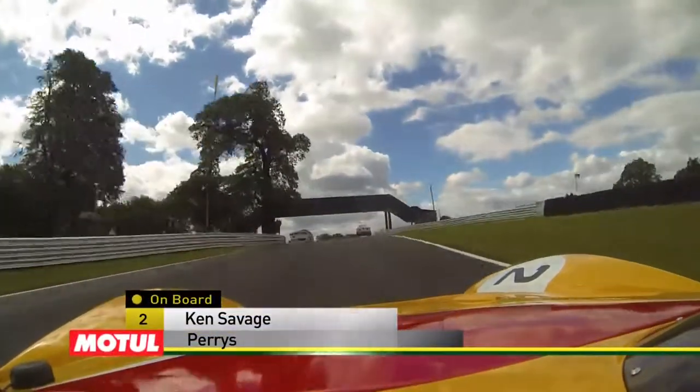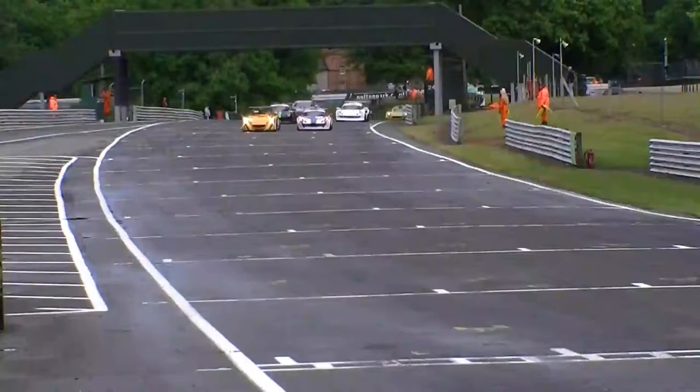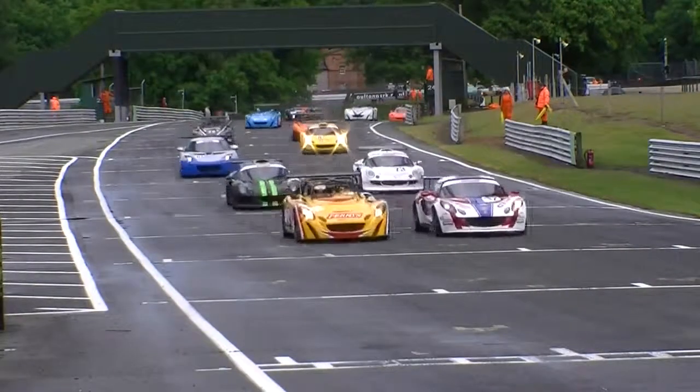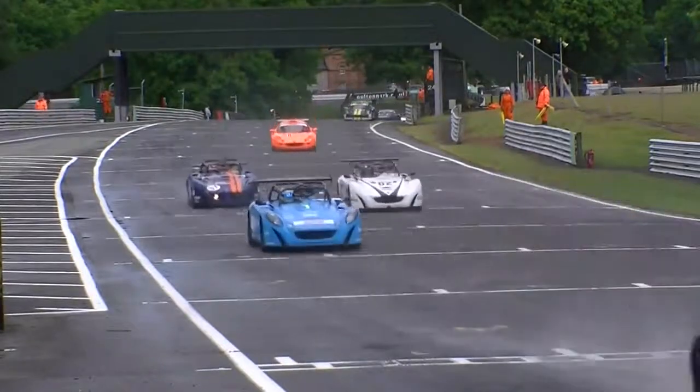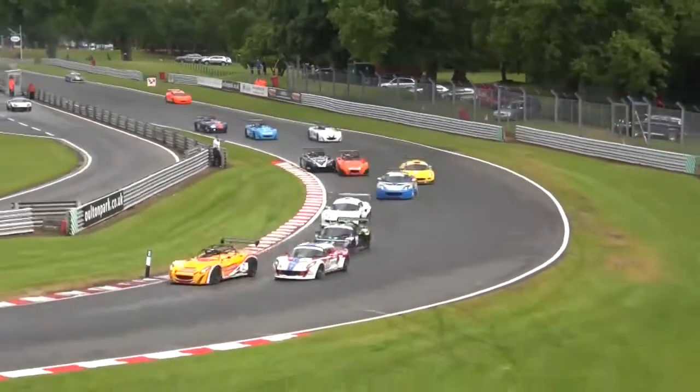Rolling start as ever in the Lotus Cup UK. The pace car peels off, and it's Ken Savage who leads the pack along the treacherously damp start and finish stretch here at Oulton Park and into Old Hall for the first time, where Savage and Jamie Stanley go wheel to wheel, and it's Ken Savage who just leads the way out of Old Hall.